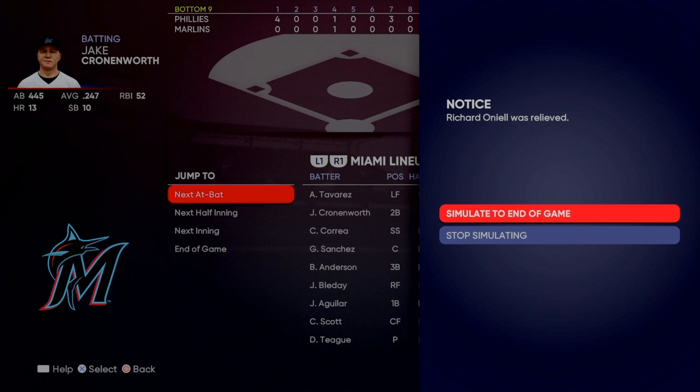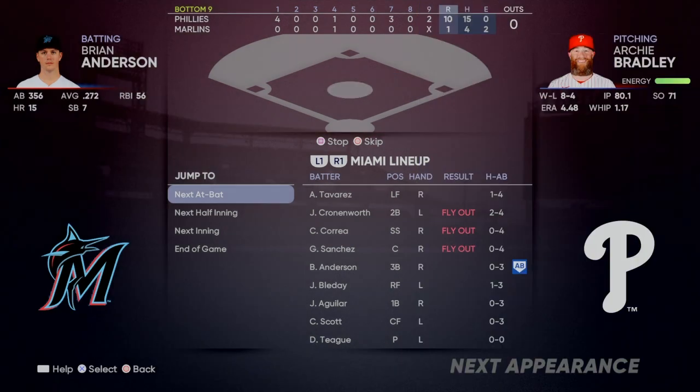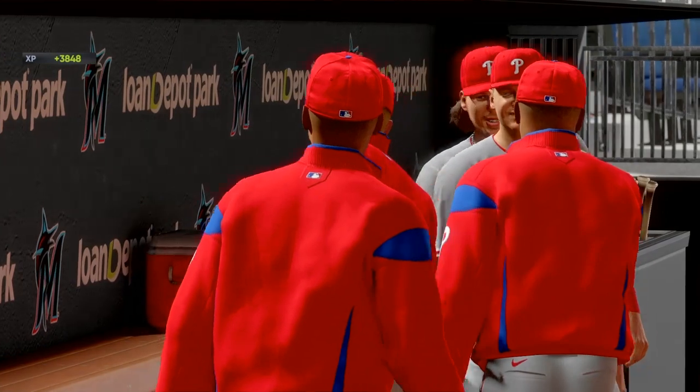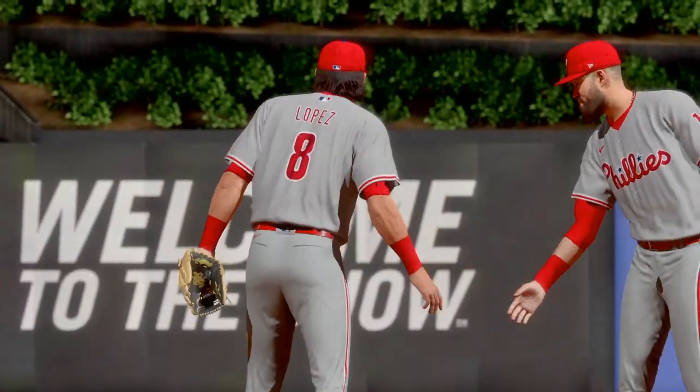Come on, why can't you just let me finish the game, you fucking prick? It's not even a save situation, so there's no reason to pull me out of the game. Those are two different things.